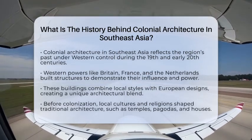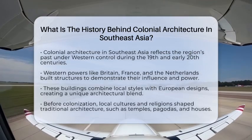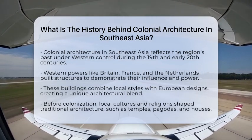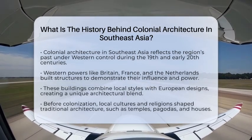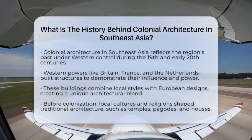During the 19th and early 20th centuries, Western powers like Britain, France, and the Netherlands took control of parts of Southeast Asia. They built structures to show their power and influence. These buildings combined local styles with European designs, creating a unique look.